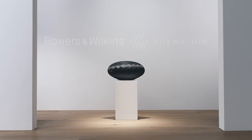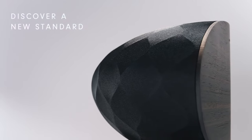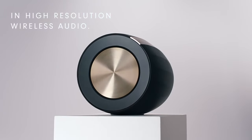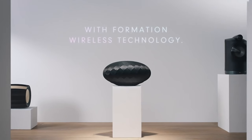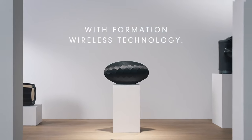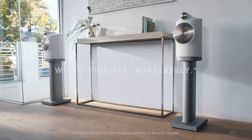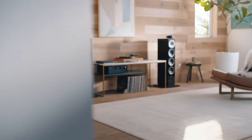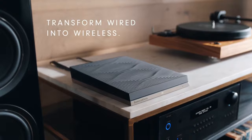Just like we saw in the Formation Flex, being a Formation series product, this has a 1 microsecond delay in communicating with other products in the range. From that Bowers and Wilkins app, you can stream high resolution from Tidal. You also have other services like Deezer, as well as a handful of others incorporated, all native into the app. So it makes it really easy, especially if you have multiple Formation units and you're trying to accomplish what these were made to do, which is have great multi-room audio experiences.